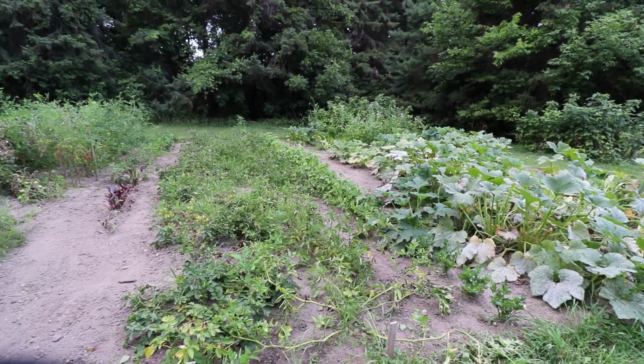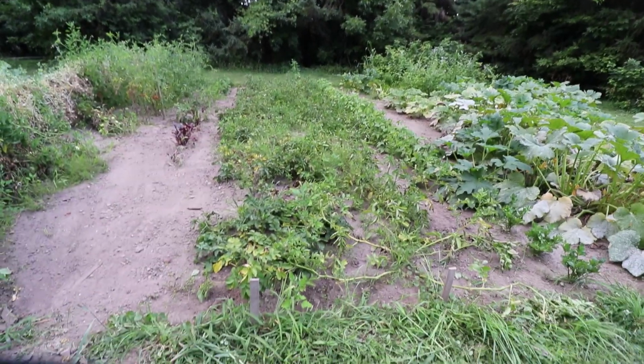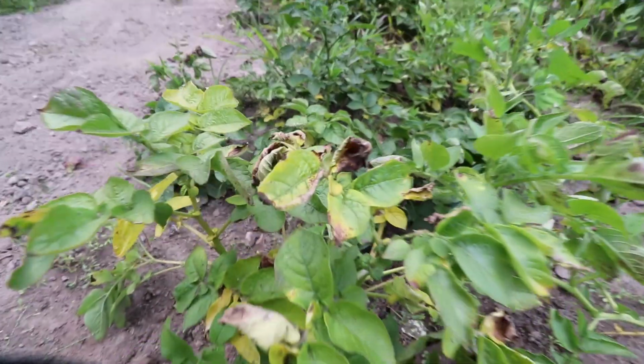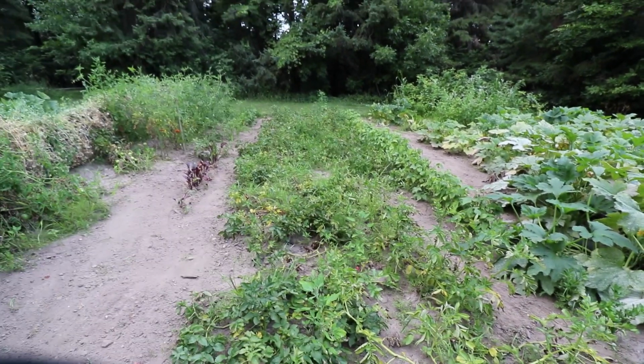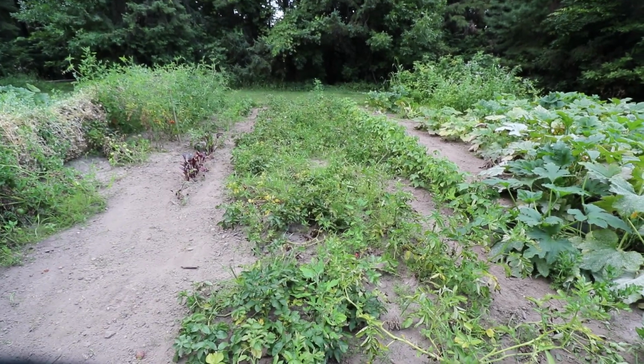Well, let's get this video finished up here so I can get inside and start cooking. The potatoes here, they're just like before. I mean, they're starting to get a little brown there. Plants are falling over. Of course, there's no weeding going on in the potatoes at all. But anyway, it'll still be a couple of weeks before I dig any of these up.